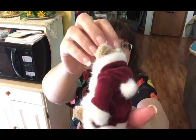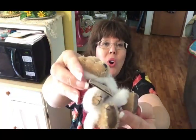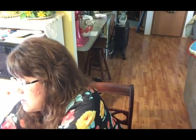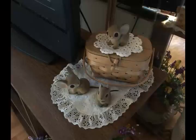Then I saw this cute little mohair bear, Nicholas Bernstein. It's a Boyd's bear, a little Santa bear with a little Santa hat. I thought that was so adorable. So I grabbed those things in my hand, and then I had the basket, and I said, will you take $4 for these? And so she did. So all of these things were $2, and then the little Longaberger basket was $2.